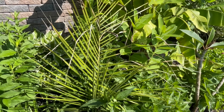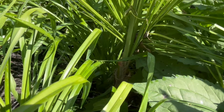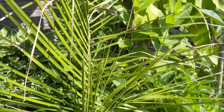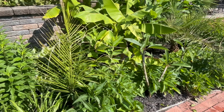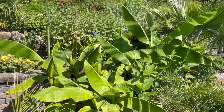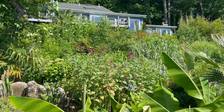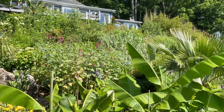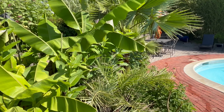This is my mule palm, and I'm just waiting for it to grow. I probably should pull all this stuff away from it. It has a little bit of a trunk, but I'm ready for it to take off. I've got plumeria mixed in all over here with the Musa Basjoo. The hill going up to the house used to be all grass, and I've just put lots of perennials in there and perennial grasses. There's a few tropicals over on the other side, but not a lot.